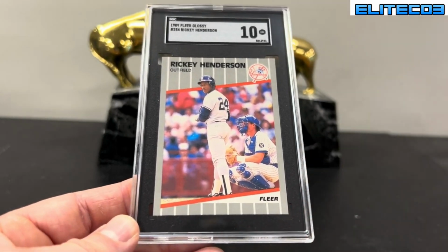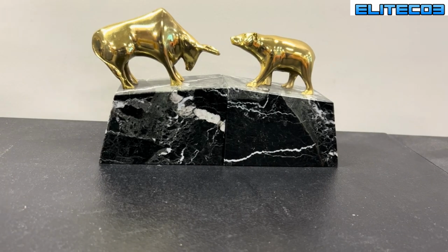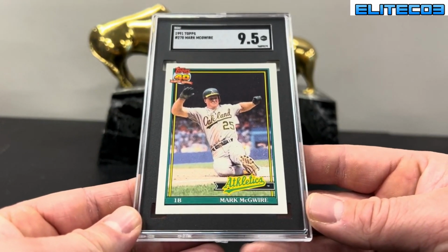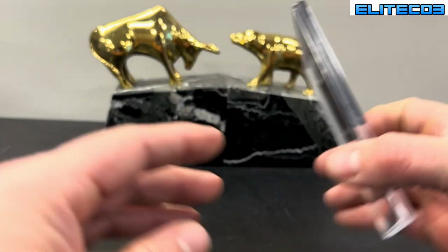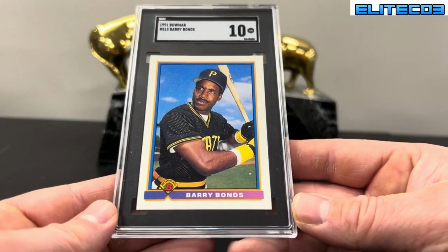Glossy Henderson. This one got a 10 as well. McGwire, the 91 Topps sliding into the bag, got a 9.5. Here's a 10 on the 91 Bowmans. So Barry Bonds 10.